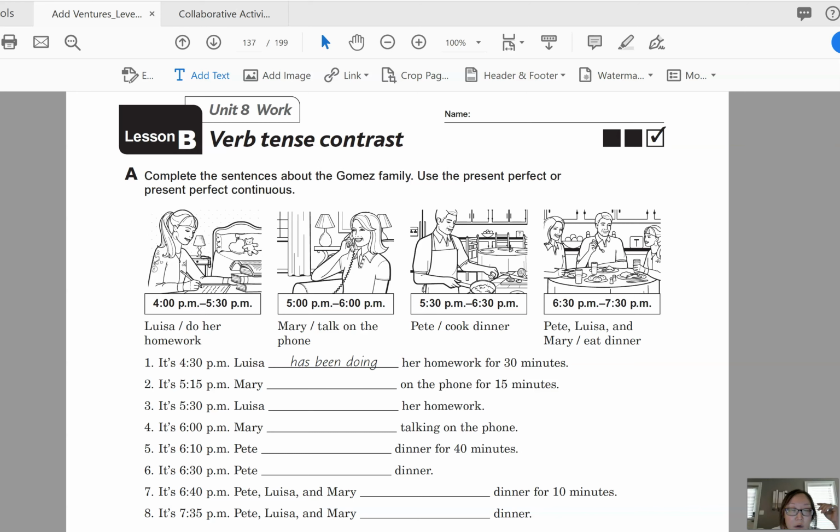Okay, so now we are going to take a look at this worksheet, verb tense contrast. So let's look at the pictures and complete the sentences about the Gomez family. Use the present perfect or present perfect continuous. So you can see Louisa, Mary, Pete, and then the whole family. And you can see each of their activities and also the time frame.